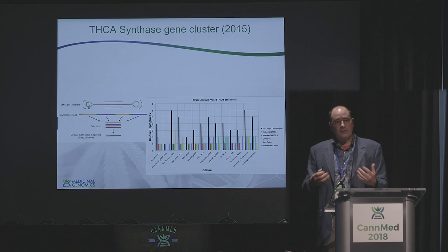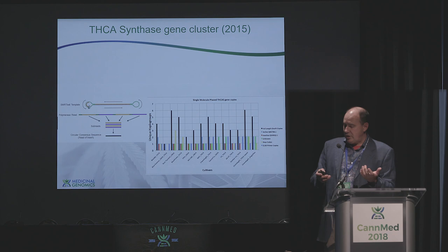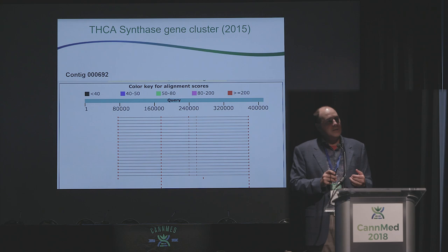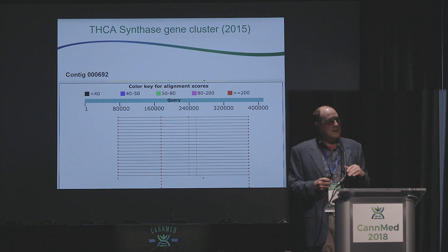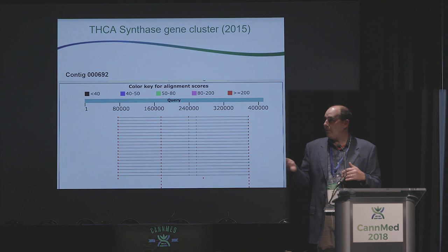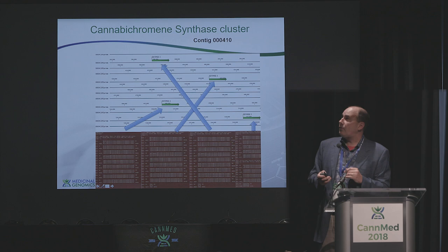Now, when you get a good genome reference, this is what happens: they all show up in a tandem array. So interestingly enough, THC synthase has replicated itself almost like it's skidded across the genome. And so here's one region, one contig that has five different copies of THC synthase, but they're all mutated substantially. In fact, I don't even know if we want to call some of these THC synthase because they're mutated probably only 85% identity.